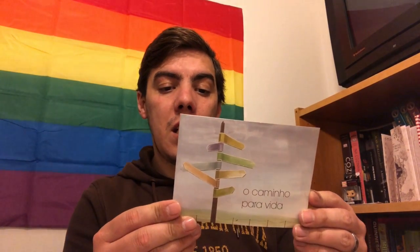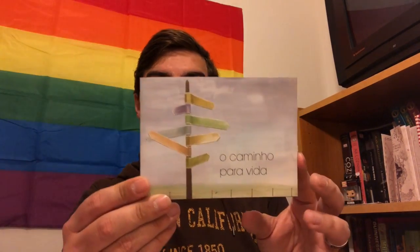And then a small book. It's a religious book as well, but I like to know a few things more. And this is the Caminho para a Vida.